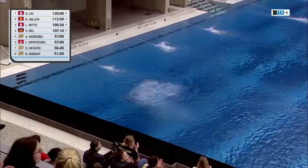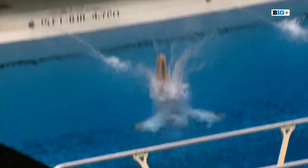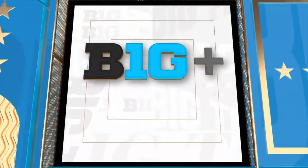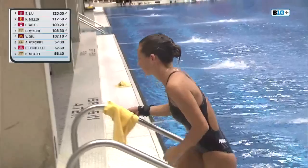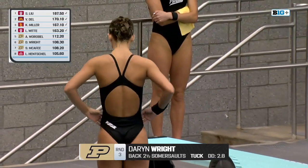A beautiful front 2.5 tuck there from Dara as she looks to move up the standings as well. Cuts off her top just slightly, and she could get more height coming off the board. But when you're able to put any dive through the water cleanly like that, it works as an eraser.